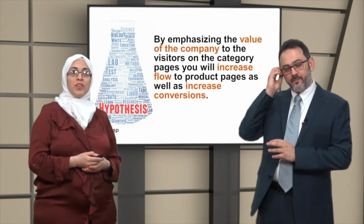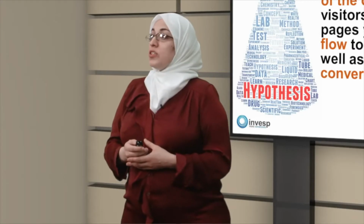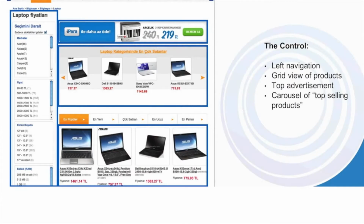All right, so moving on with this case study. The hypothesis is by emphasizing the value of the company to the visitors on the category pages, you will increase flow to product pages as well as increase conversions. And that's what the hypothesis was for this particular case study. So the control, as you can see, the left navigation, there's also the grid view of the products. There's a top advertisement that our partner had, as well as a carousel of top selling products.